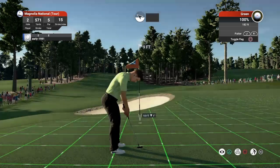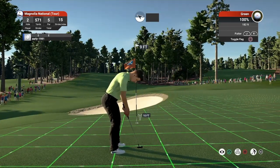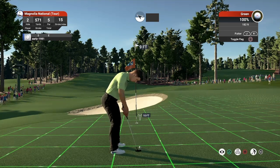Sometimes I find it just as exciting for you guys when I'm really struggling as when I'm playing really well, and you're seeing a different side to my game.